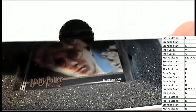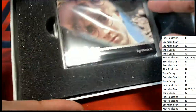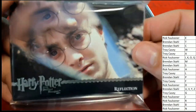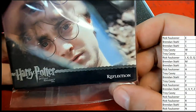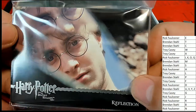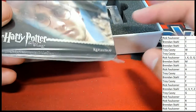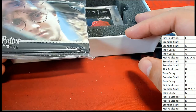What is it? Who is it? What is this? We have a pack of cards. Reflection. There's a hint tucked away behind here, so I think everybody wants to see, well, who's the hint going to go to? What's the hint?